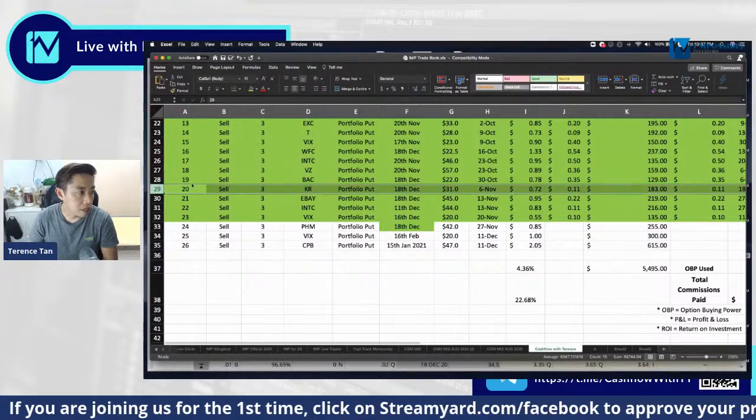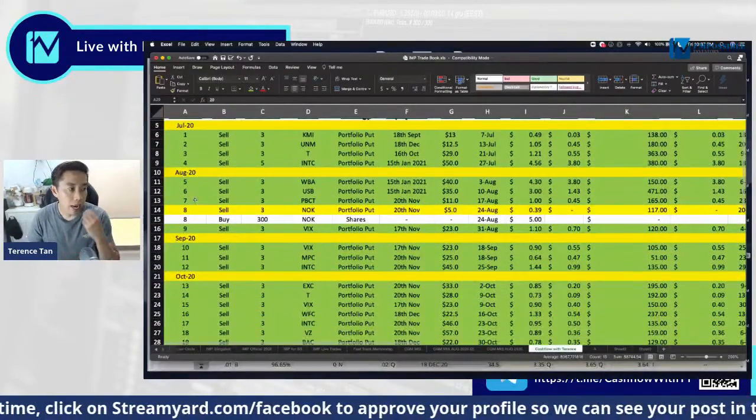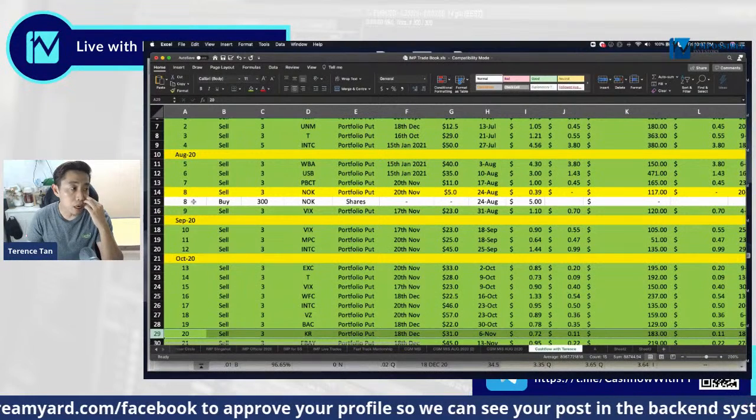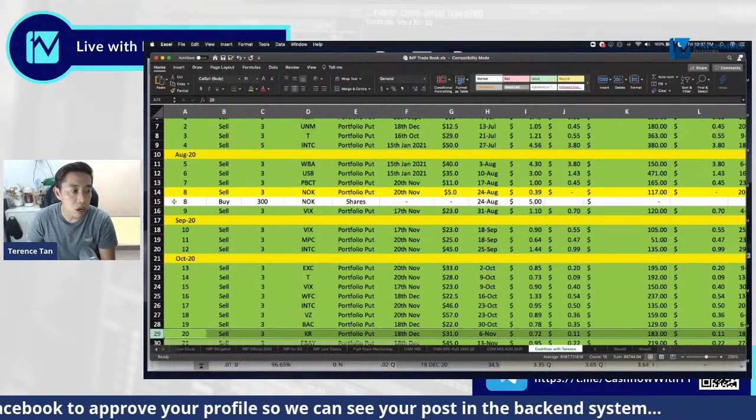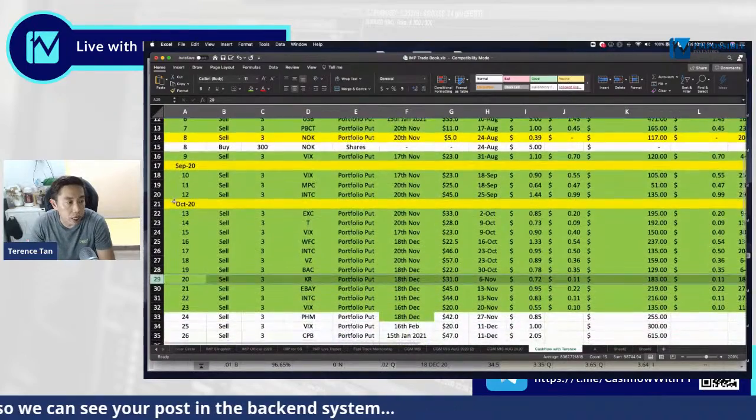That marks the first 20 positions that we have taken out officially closed. And out of 20 positions that we have traded, only one was assigned, and I'm still holding on to the Nokia shares as of now, of course. So we have 300 Nokia shares in our portfolio.